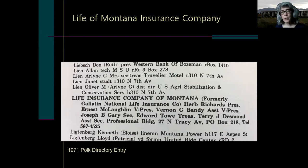But really, this is more than a name change. This was when he started consolidating with other companies and merging with other companies. He took advantage of a new Montana legislation that allowed Montana firms to bring other resources into the state. So he was able early on to consolidate with the Insurance Investment Corporation of, let's see, what is it, Oklahoma City, and with the Equity National Life Insurance Company of Phoenix.